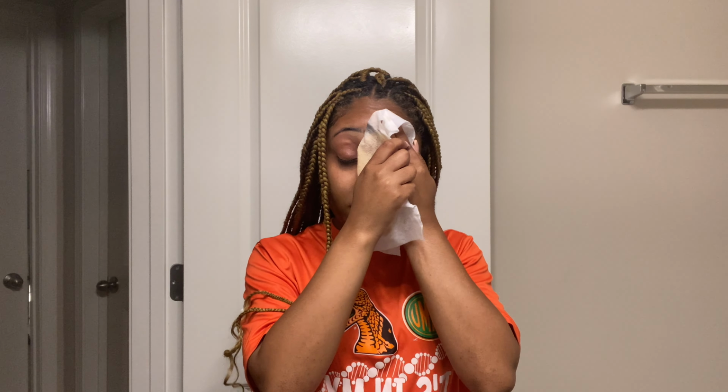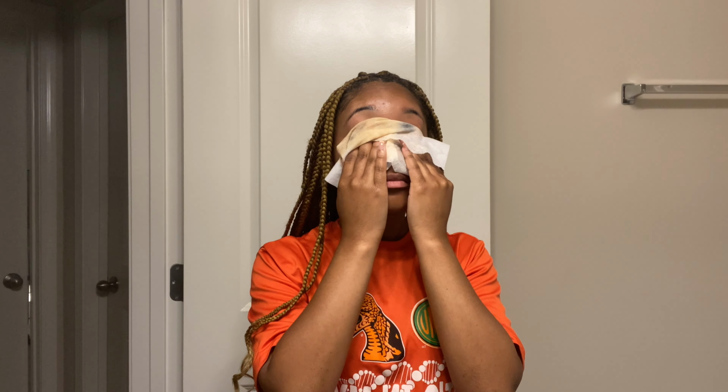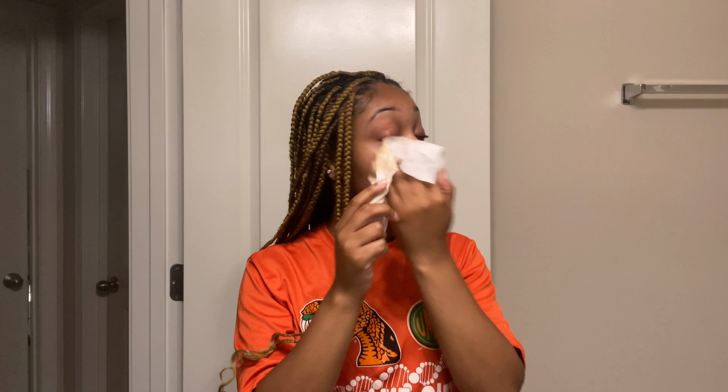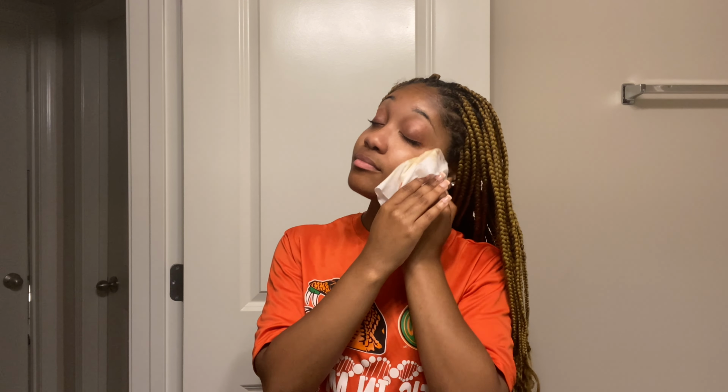And what exactly is clean beauty? Clean beauty refers to cosmetic products that are created without synthetic chemicals and ingredients that could irritate or harm your skin. So ingredients like parabens, phthalates, I hope I'm pronouncing that the right way, or any synthetic fragrances that may irritate you or your skin.